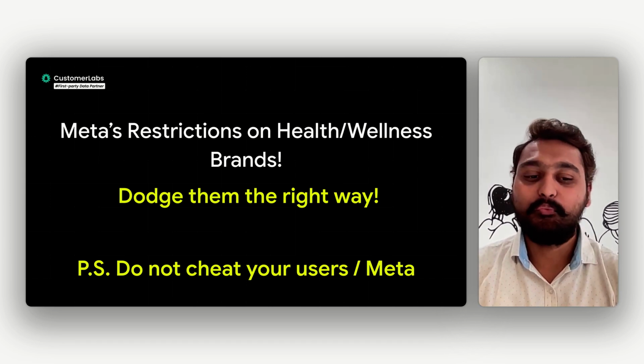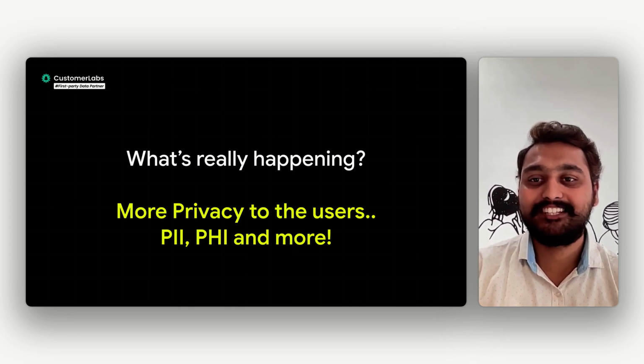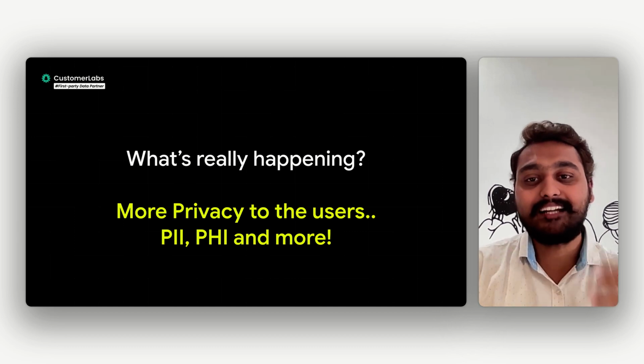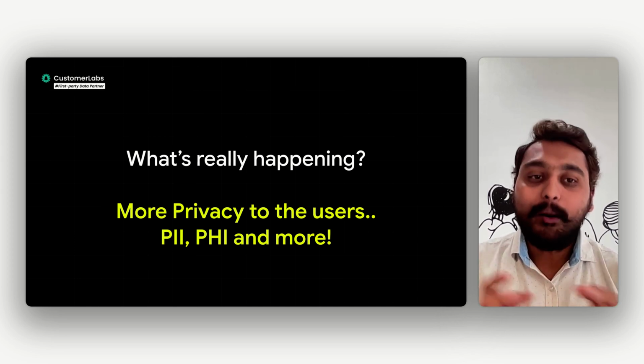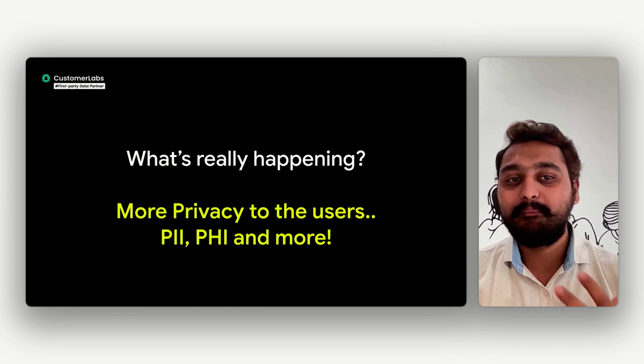Okay, let's get started. Now, first, what's actually happening? Let's understand what is actually going on, or what Meta is actually trying to block, because you're assuming it's the purchase event. Let's understand why Meta is doing this. If you observe, it is blocking the lower funnel events like purchase events or appointment scheduled.